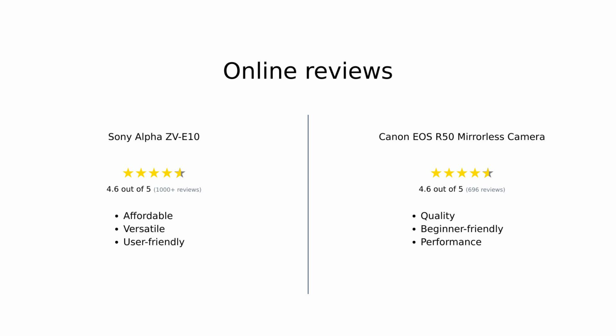Overall, the Sony Alpha ZV-E10 is heralded for its affordability, excellent image quality, and versatility, making it a hit among vloggers and content creators. The Canon EOS R50, while slightly more expensive, is praised for its ease of use and impressive performance, particularly for beginners looking to enhance their photography skills.